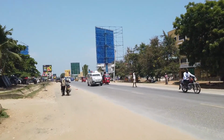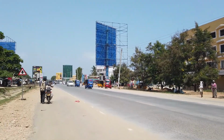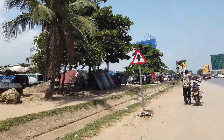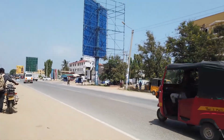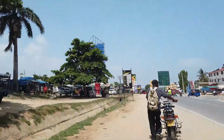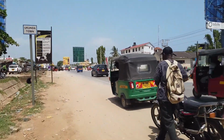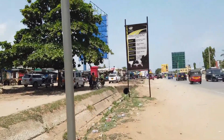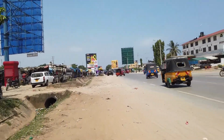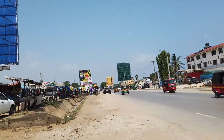Like the CBD, it's like the center because of that junction ahead of us, which goes to the shores of the Indian Ocean. That is the beach, the Diani Beach, the Diani main hotels towards that direction that those cars are driving through. Let me show you this junction here.